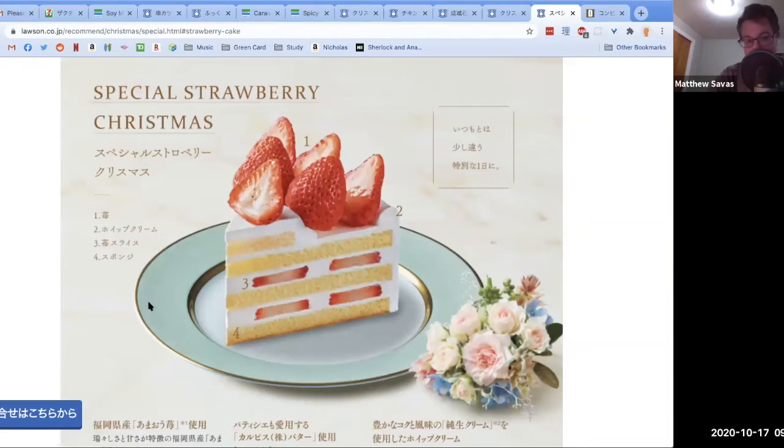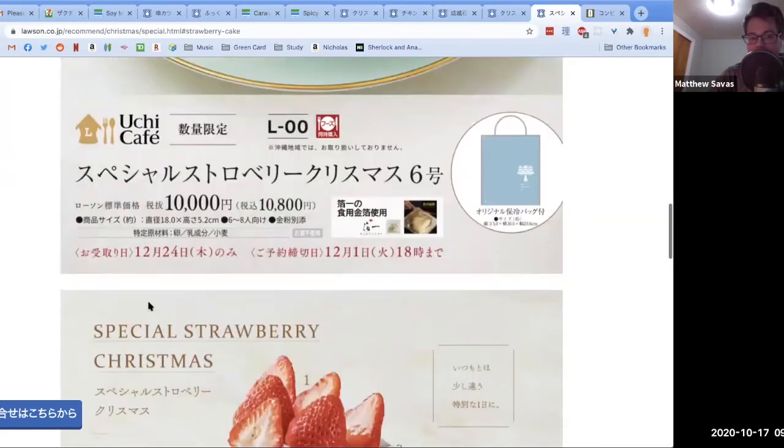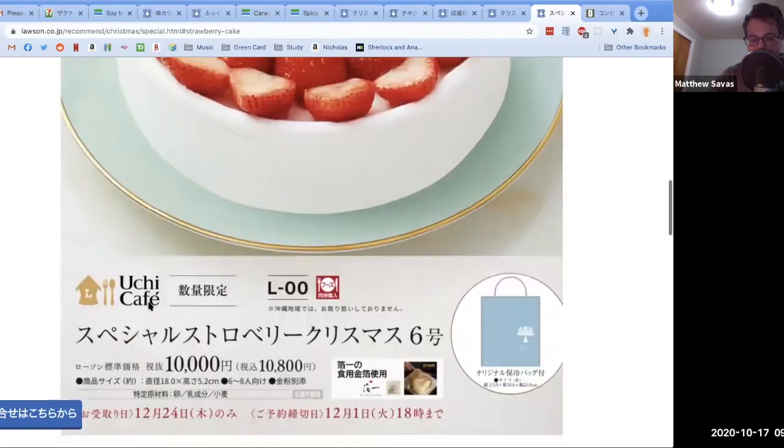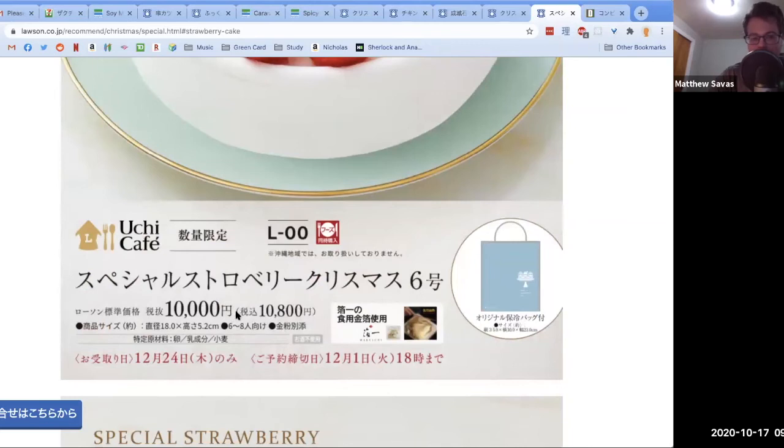But could you just go back up there, Mike? They somehow have doubled the number of people this cake is for. This is not for 3 to 4 people. This is now for 6 to 8 people, even though the size is almost the same. It certainly hasn't doubled from what we just looked at in that pistachio cake.